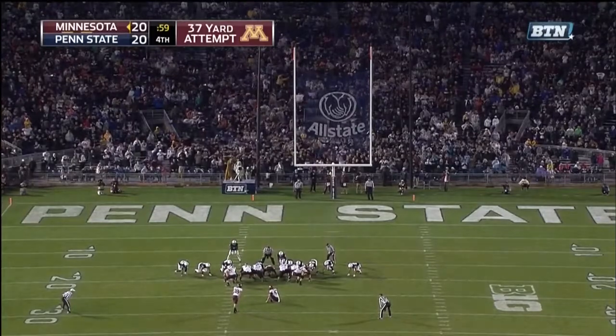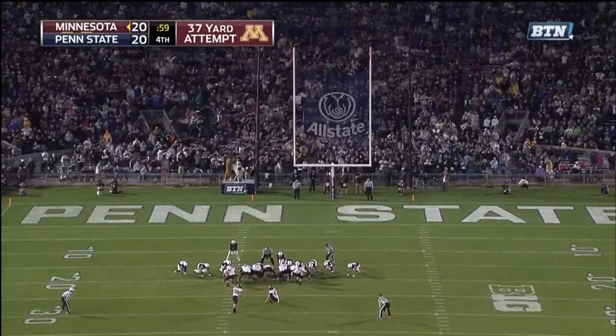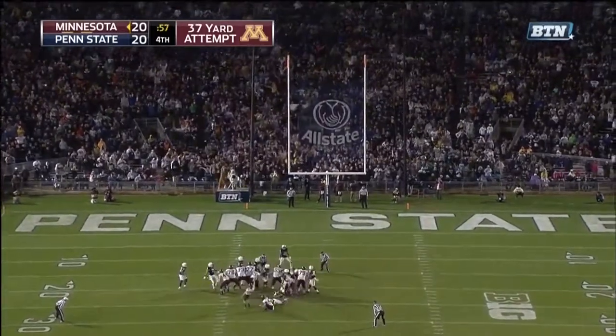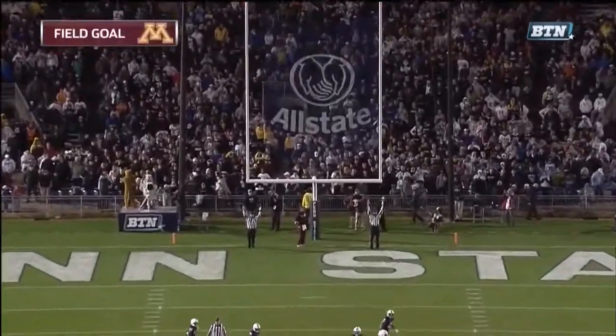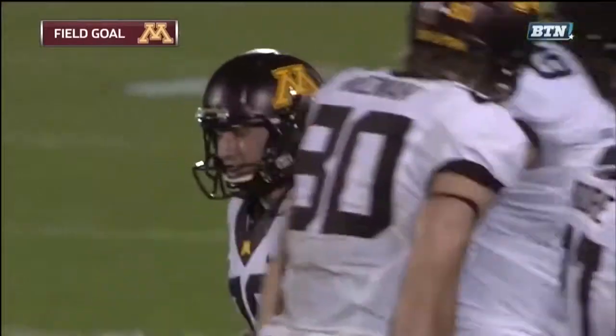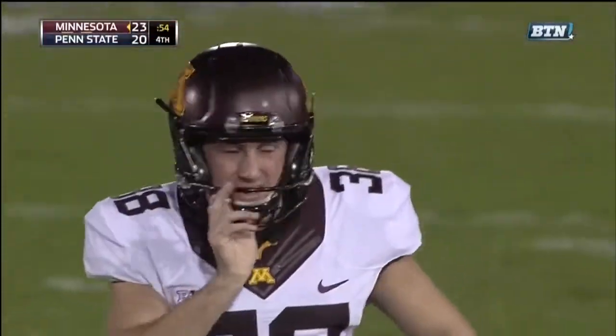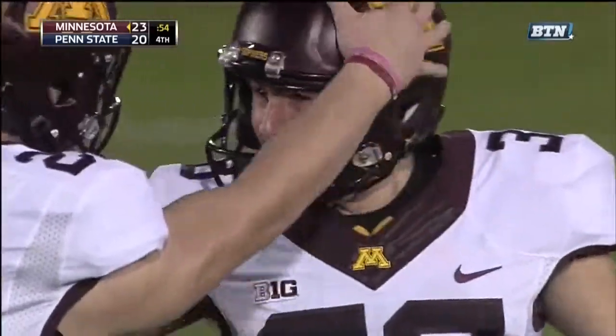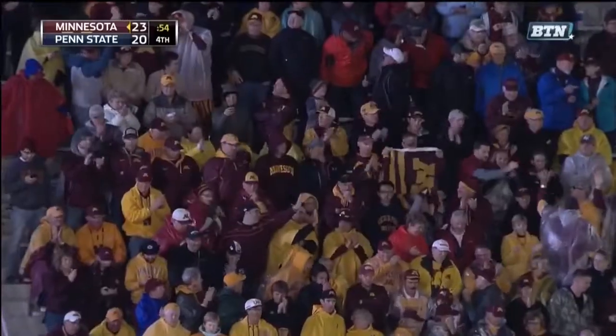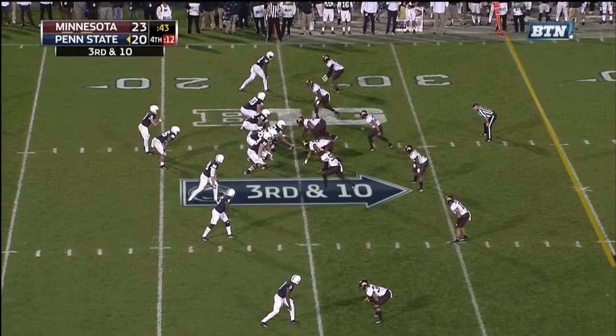Is perfect on the 2016 season. And he is still perfect. Ice water in the veins of Emmett Carpenter, and the Gophers are back in the driver's seat. Good clock management by Minnesota. The backfield, so third and 10 for Penn State.